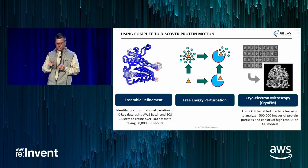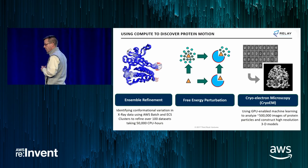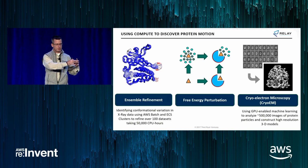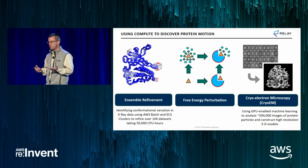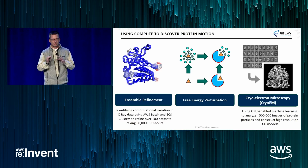So the team at Relay, because they have a kick-ass computational chemistry team, but also have the right framework in place, are now able to do something that an early stage startup 10 years ago wouldn't have been able to do, which is taking 100 of these data sets, cranking through 50,000 CPU hours, and getting some real answers. Similarly, we can do predictions around free energy perturbation, right? So when you are taking molecules and they're binding with protein, what happens there?